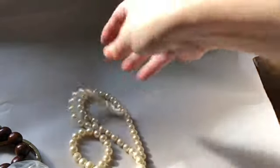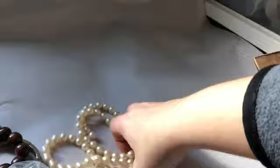As always, at the end of the video, I will give you a better idea of anything that I did not know. These are just some fake pearls, no clasp or anything. That will go in the clasp box. I will go back over everything at the end and give you a better idea of what it is if I did not know, and what I expect to get from it.